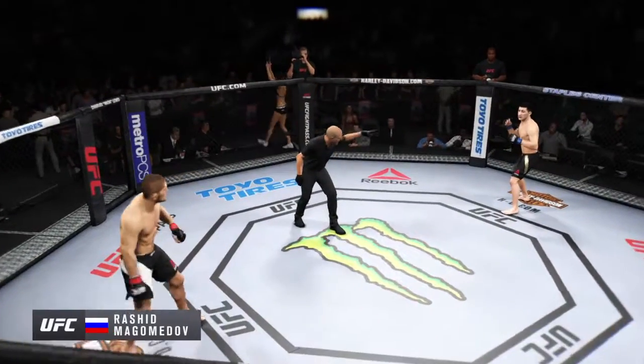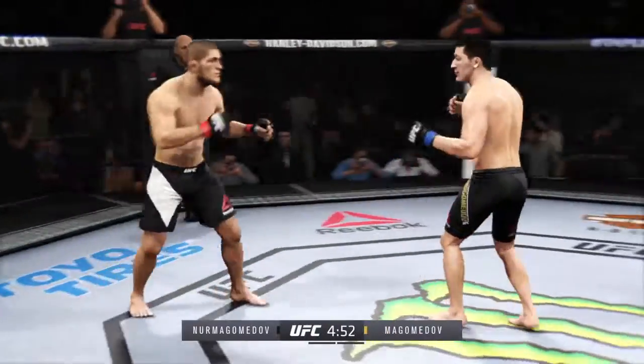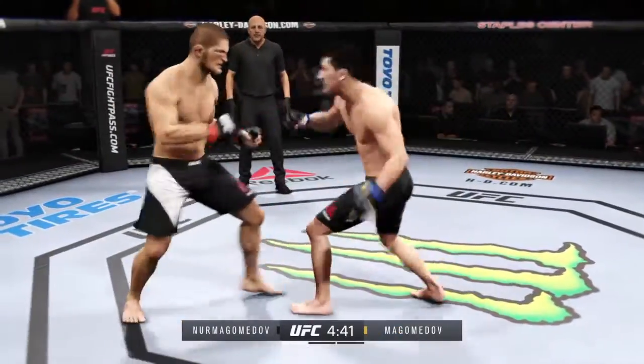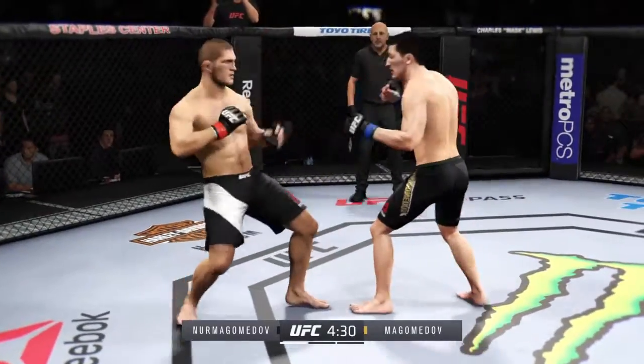Ready? Ready? Here we go! Fight scheduled for 3 5-minute rounds. Nurmagomedov has very good striking. He has a full overall MMA game, but one thing to really keep an eye out for from him are his takedowns. Oh, he got caught there.